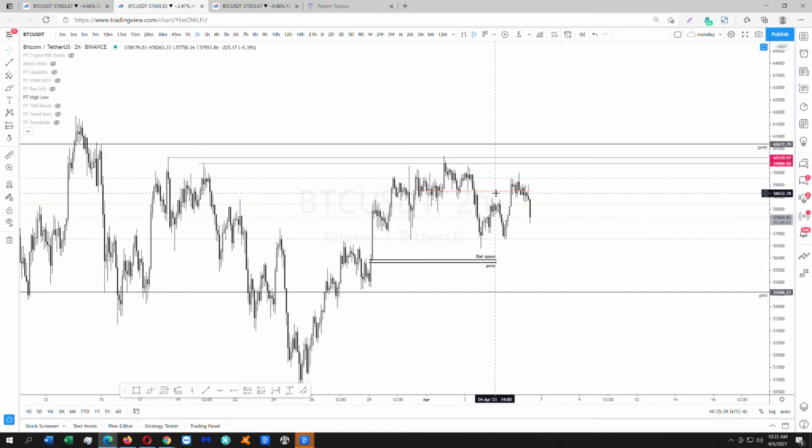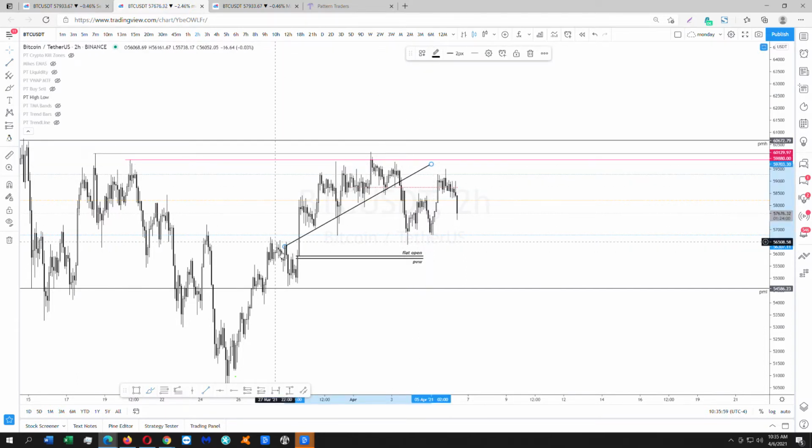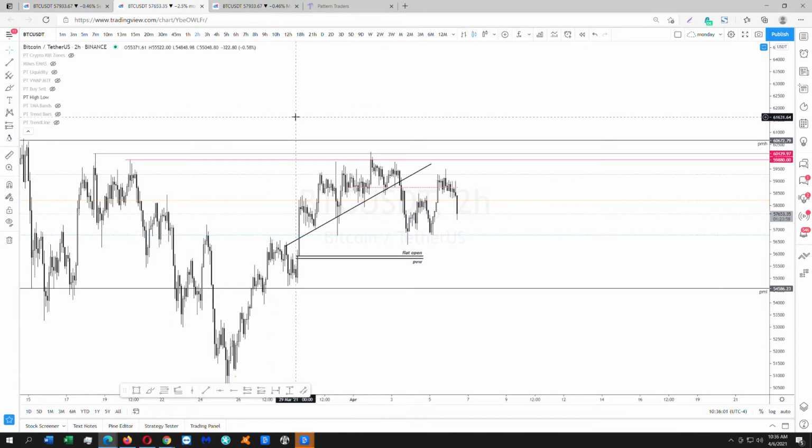So red line is monthly open, blue is Monday high, blue is Monday low, gold line is weekly open. We officially broke under the monthly open and the weekly open. So is this bearish, right? I think it's a complete fake out, and it is probably going to continue to the top side. We need to take some liquidity from the downside. I'll explain to you my theory in a second.